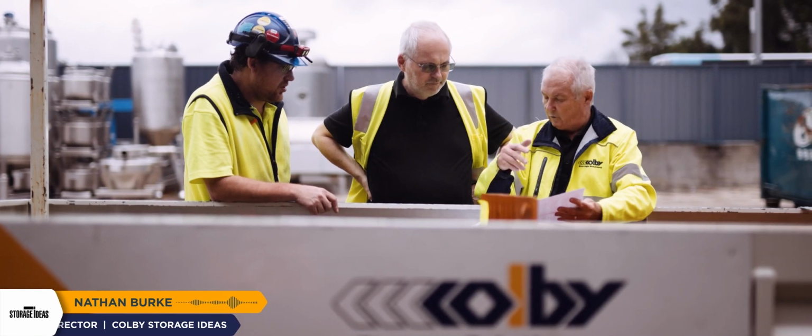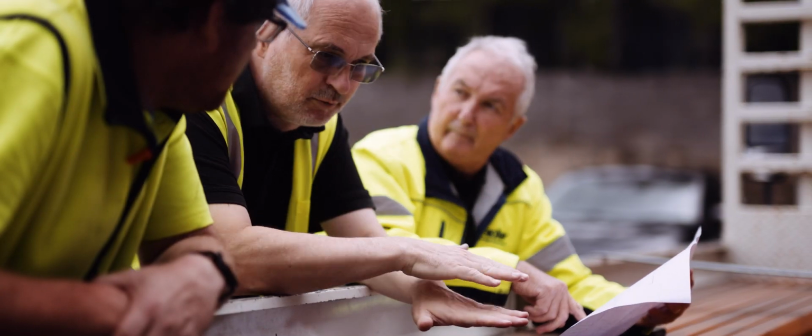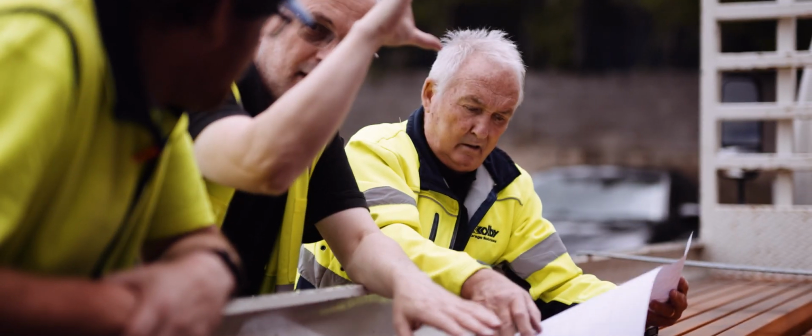Colby Storage has been in operation for in excess of 35 years, delivering high-end facilities with the Colby product manufactured by Dematic. Coghlan first reached out to us in late November 23 with the initial instruction to store 8,000 pallet spaces with a large mezzanine floor.